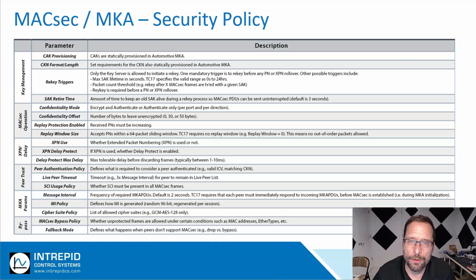Generally, there's a person or a group of people that define the strategy for the cybersecurity system, and they generally put together the security policy that all participants have to follow in order to work together. And as we go through the presentation, we'll be touching on various aspects of these different configuration parameters as we talk about the specific details of each part of MKA and MACsec.